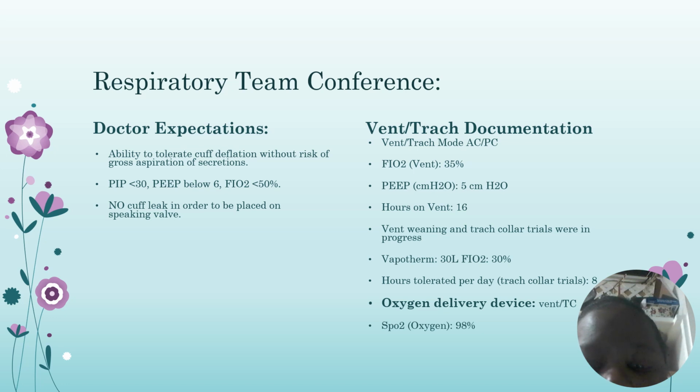The team had a conference and the doctor expected the patient to have an ability to tolerate cuff deflation without risk of gross aspiration of secretions. He also noted that her PIP should be under 30, her PEEP should be below 6, and her FiO2 should be below 50%. And he also stated that there should be no cuff leak in order to be placed on the Passy-Muir valve.